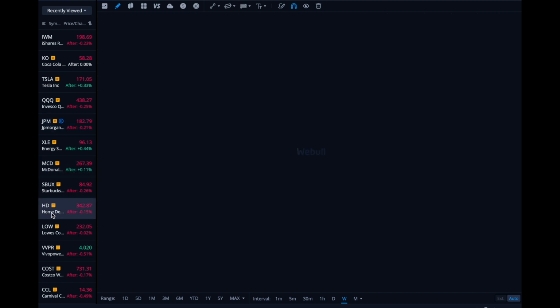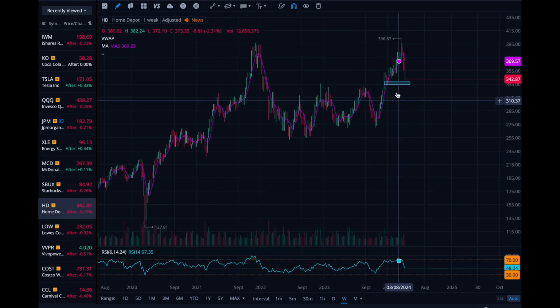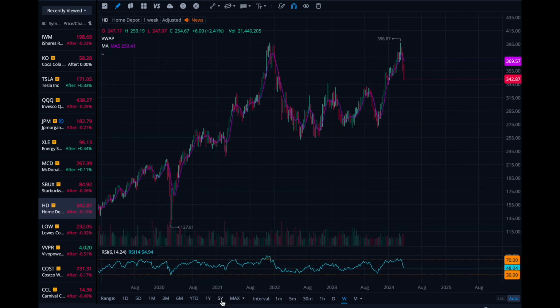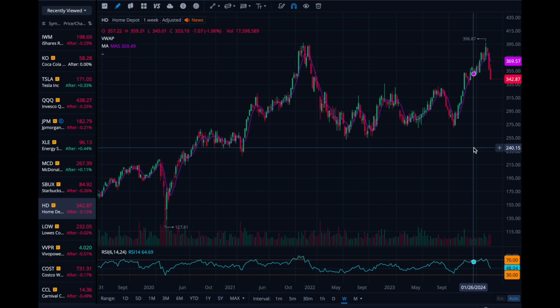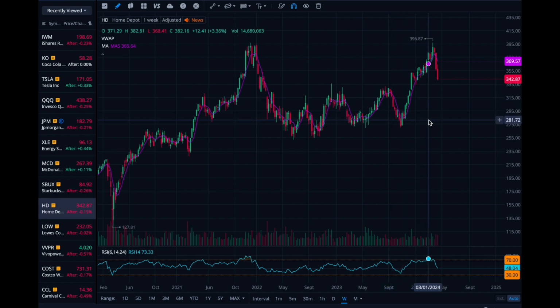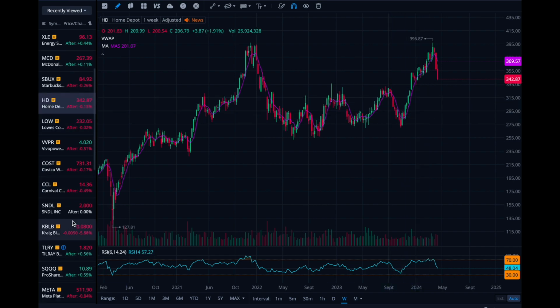Next, we're going to look at Home Depot. I love Home Depot. I think this is a great stock long term. But once again, just using the big chart, I mean, look at it over time, 5 years out, super bullish. But now here, rejected 400, coming back down. We got to wait for this area in 280s. So for me, it's not a play.